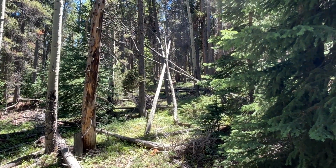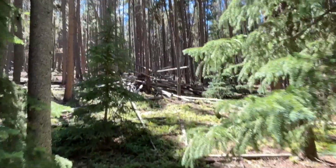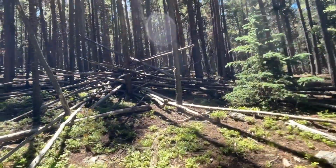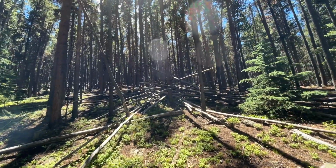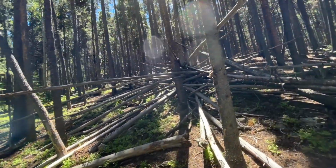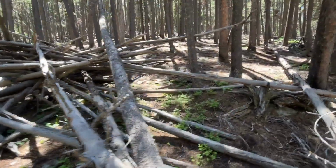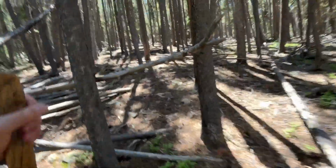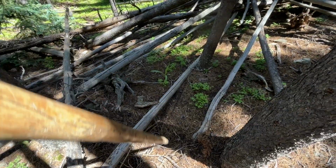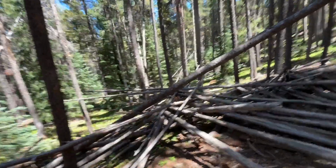Okay, that's obviously not natural, right? So, led me over here. And then I'm looking at this thinking, is this one that got pushed over? Or did they pile it up like that? That looks recently moved. Might be an oldie that got pushed over.